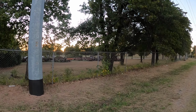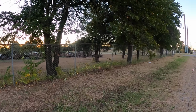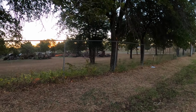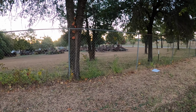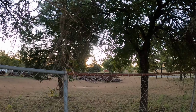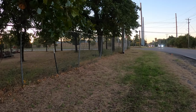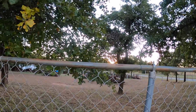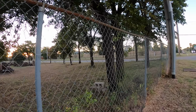This place is called the Model T Graveyard, and it's near Tinker Air Force Base in the Oklahoma City area. And this is a private collection. It's labeled as a tourist attraction, but it's a private collection of supposedly like 70, 80 Model Ts that this guy has had here forever. And there's no official admission or anything.